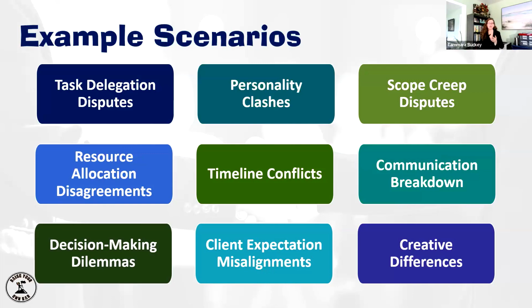I'll give you one more. Client expectations. Sometimes they are not in alignment. Maybe we turned something in and the client was like, what is this? This is not what I expected. You're going to want to schedule a meeting with them to discuss it. Get their clear expectations and align those with the project scope, objectives, and constraints.